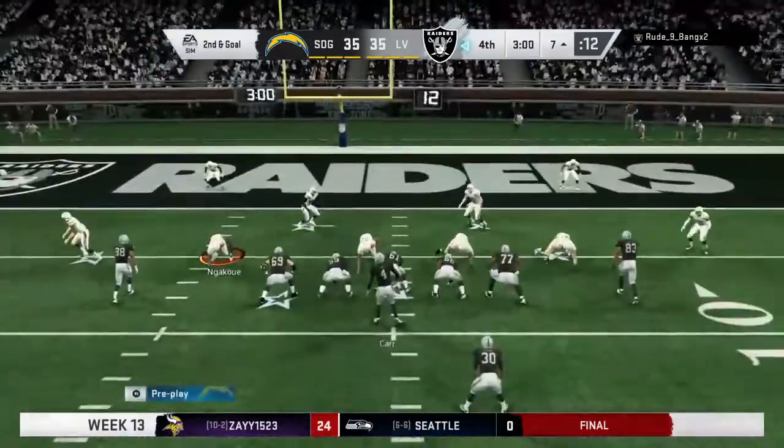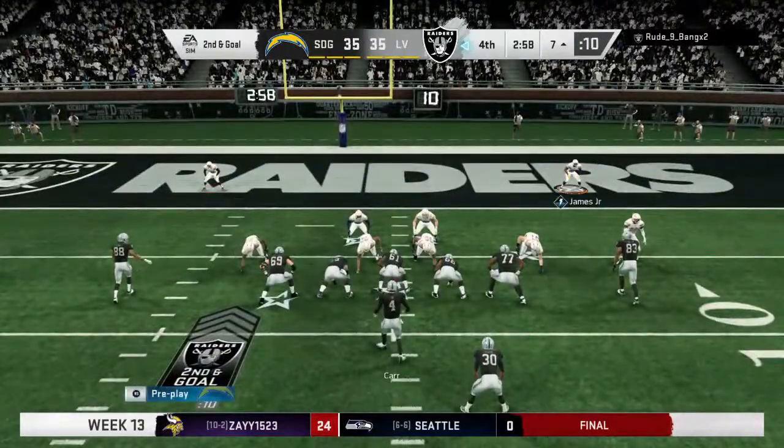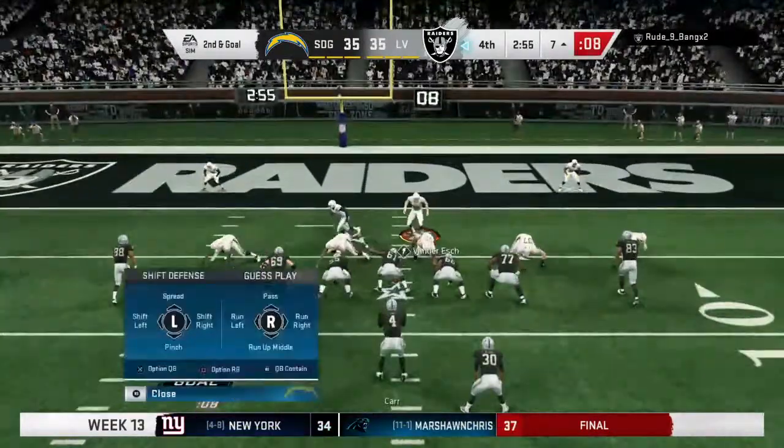The line of scrimmage, the 7 now on 2nd and goal. Watch the pass.